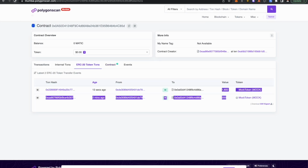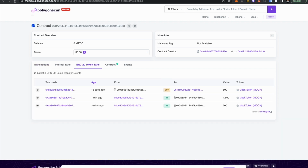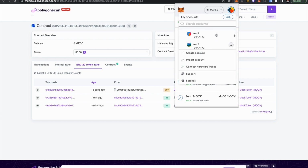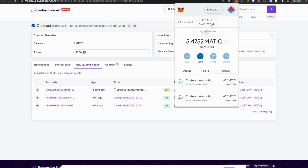So you go here, you see there's an out transaction to this account, 500. This account is 41C, and this is actually the account that we have here, 41C. So that's it, that's all for our demo.